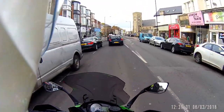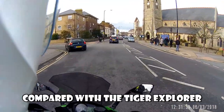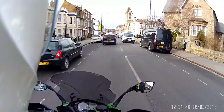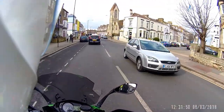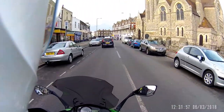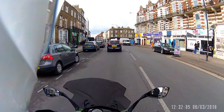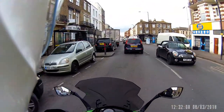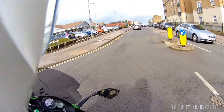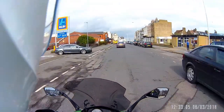We've got virtually the same amount of power at our disposal on the Z, but the delivery is a lot more exciting. Just put the heated grips on. Few rain clouds around, there's showers forecast, but we're hoping to dodge them. Have to remember that we don't have the self-cancelling indicators on the Z.